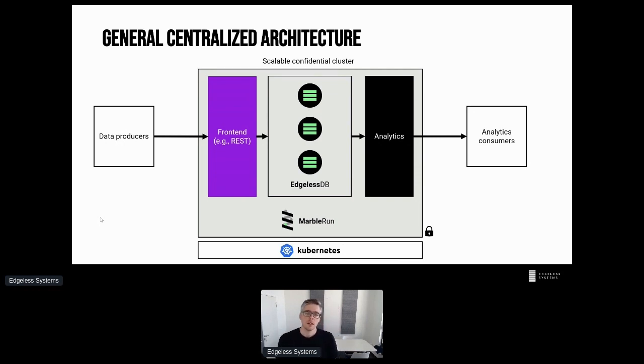that data. And how this works is you set up a microservice-style architecture. On the left-hand side, you create a front end for the data to get in, and you use EdgelessDB to store the data, potentially also to analyze it using SQL queries. Then on the right-hand side, you have some analytics component, maybe a machine learning component, or maybe just a small app that runs queries on the database.